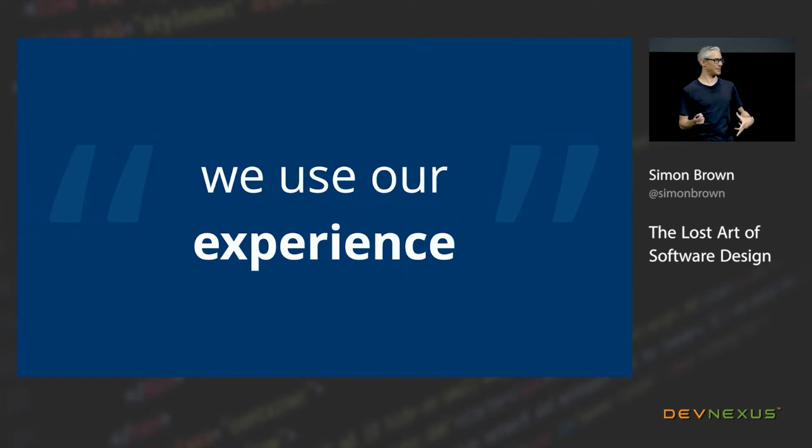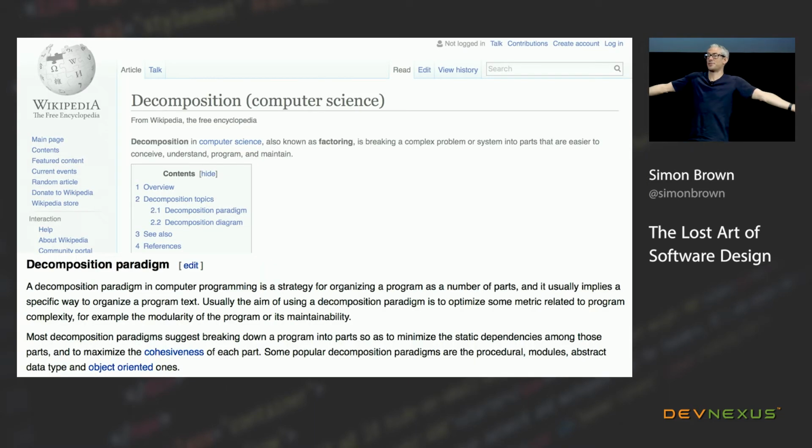We are using our experience, but this is not a great way to explain to people, especially new people, graduates, for example, the process that we are going through in our minds to take a set of requirements to a solution. And it turns out when you tell people, there's a bunch of documentation and books around this. You talk to people about different strategies for decomposing software into modules or building blocks or microservices. There's a whole bunch of different strategies out there.